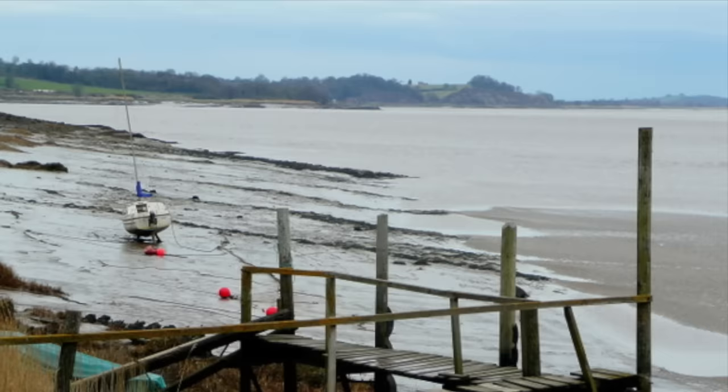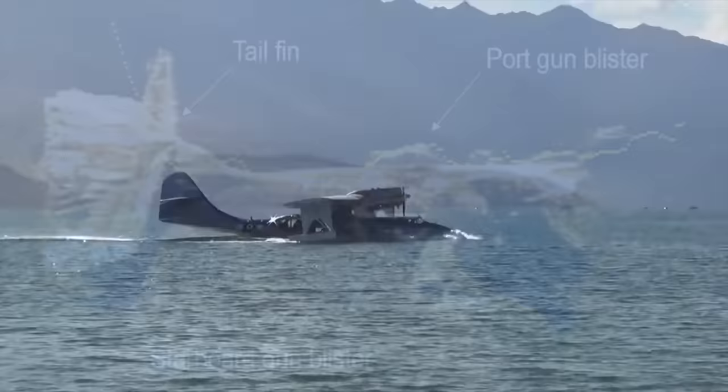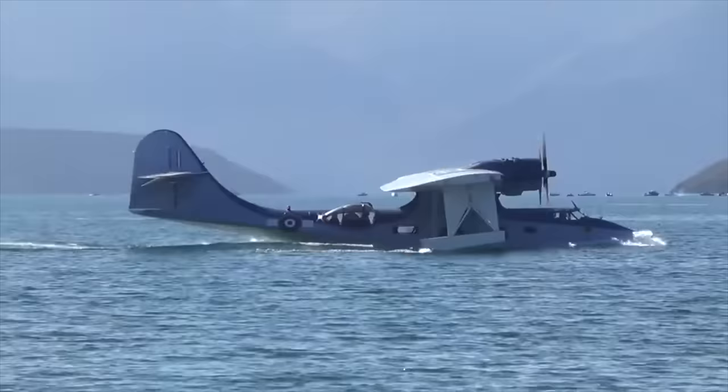Our final example comes again from Northern Ireland, where side-scan sonar revealed this almost intact Catalina flying boat on the bottom of Loch Earn, its shape unmistakable. It is suspected that several surplus-to-requirements Catalinas were deliberately sunk by the British in Northern Irish lakes after the war and may yet be found in the cold, dark waters.